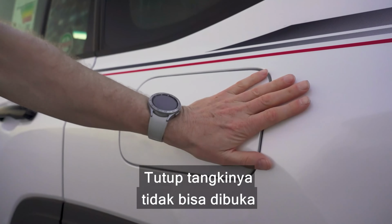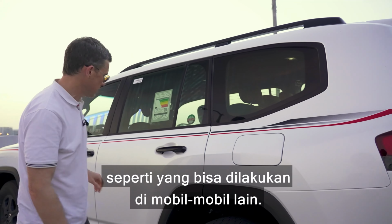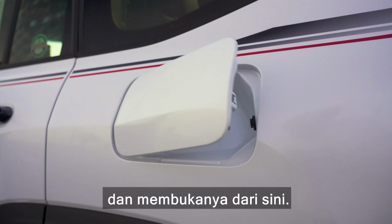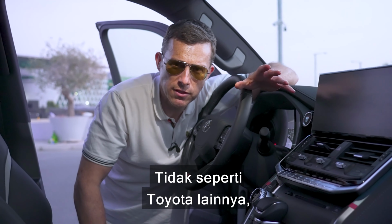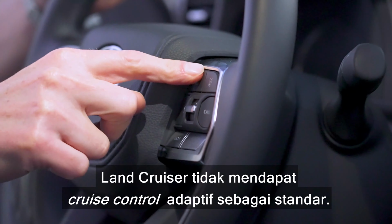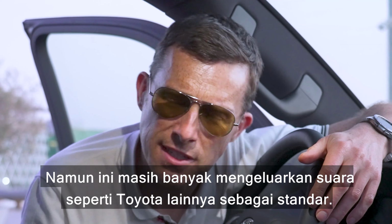You can't open the fuel cover, even if the car's unlocked, like you can on most other cars. You have to go inside and release it from here. Right, there we go, look. Yeah. Why did Toyota do that? Unlike with other Toyotas, even including the entry-level Yaris, the Land Cruiser doesn't get adaptive cruise as standard. Why not? It still beeps like all of the Toyotas as standard though.